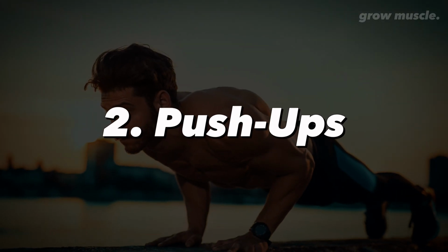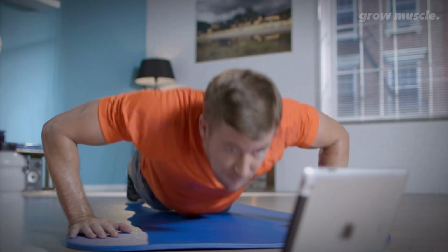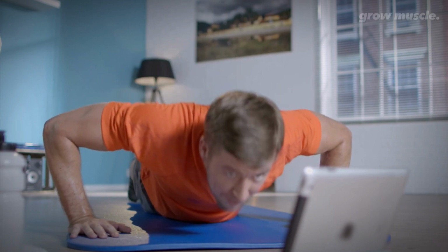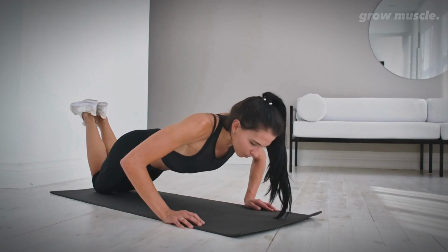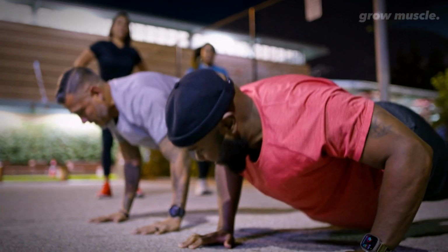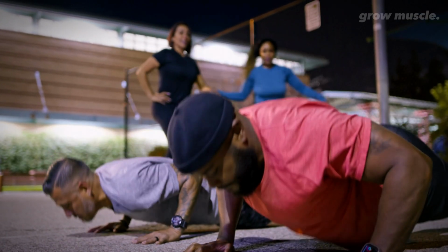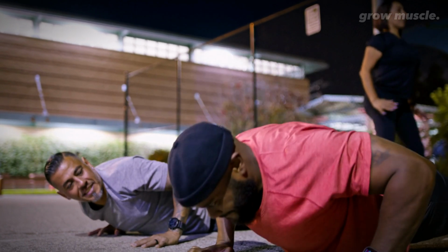Number 2. Push-ups. Push-ups, though seemingly challenging, are a beginner's best friend for building upper body strength. Begin your regimen with 2 sets of 5 to 8 push-ups, gradually increasing the repetitions as you build confidence. Push-ups engage not only the chest, shoulders, and triceps, but also demand core engagement for stability.